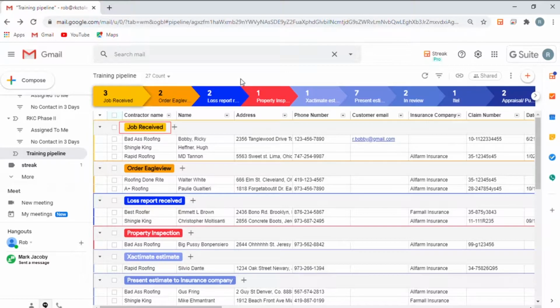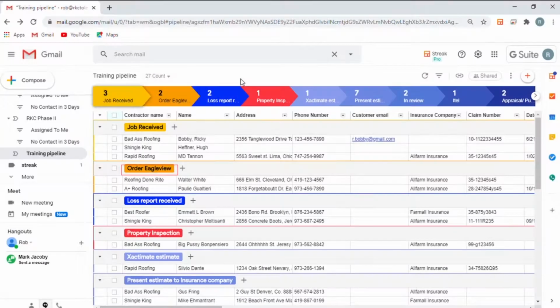After that, we're immediately going to pull an Eagle View in order to expedite the process. This process can already take some time, on average about 45 days. However we can expedite the process, that's what we're going to do. So we're going to pull an Eagle View right away, because that could take a day or two or three to get. So that's when we're going to pull that.